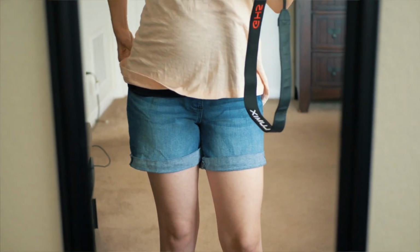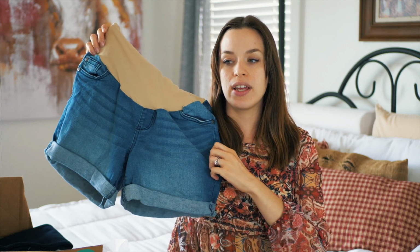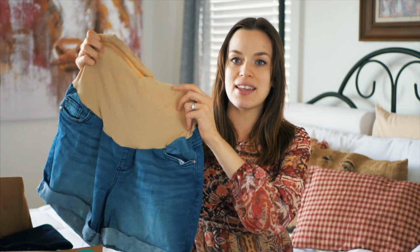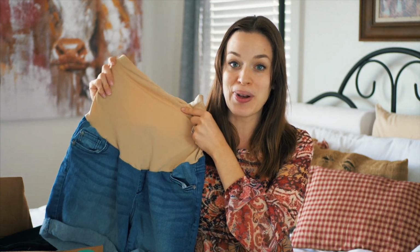But I love these shorts. They're just a lighter denim color. They have the cuff. They're not too short. I don't like ones that are like booty shorts, so I like them to be a little bit longer, which is nice. And then it has the full belly band. I actually tried these on yesterday, and they're so comfortable, and they fit really well, so I know I'm going to get a lot of use out of these.